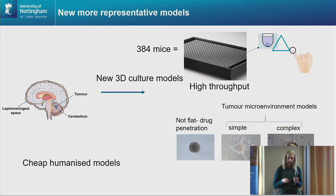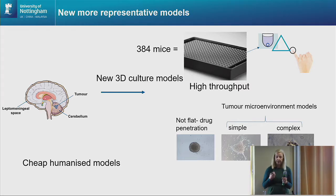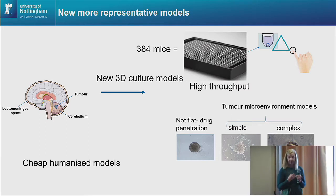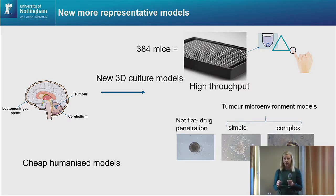The important thing about these is that they're high throughput. We can either do them in 96 well plates or 384 well plates, as I've shown you here. This plate is the size of my hand. Each well that we grow our cells in is the size of your pinky. So in one plate, we can carry out experiments that equate to 384 mice. So we can get a huge amount of data in our representative models. It's far cheaper than using mice, and also the material that we put in is humanized. So we can model things that are much more relevant to humans.